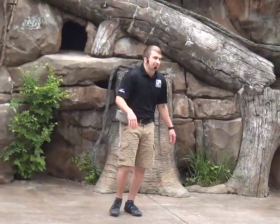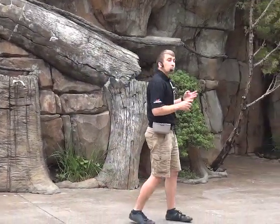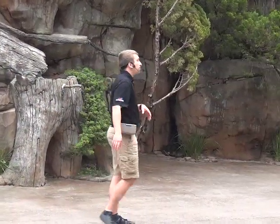They have other predators they have to worry about, like raptors. So we have hawks and owls and eagles. But they're really important because of rodent control.